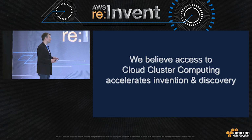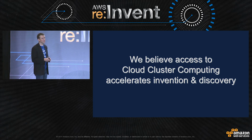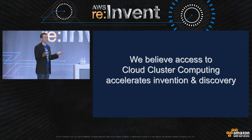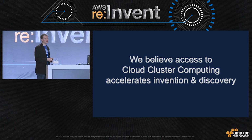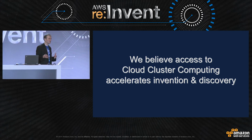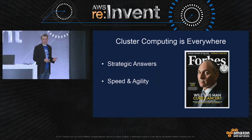So at Cycle, what we believe is that getting easy access to cluster resources is the single largest accelerator of invention and discovery over the next couple of decades. It's a case of the haves and the have-nots. Now everyone can get access to an exceptionally large amount of compute power at reasonable cost. And anytime that happens, whether it's a printing press or cloud computing, you get a renaissance of ideas and computation and science, and we're really excited about that aspect of it.